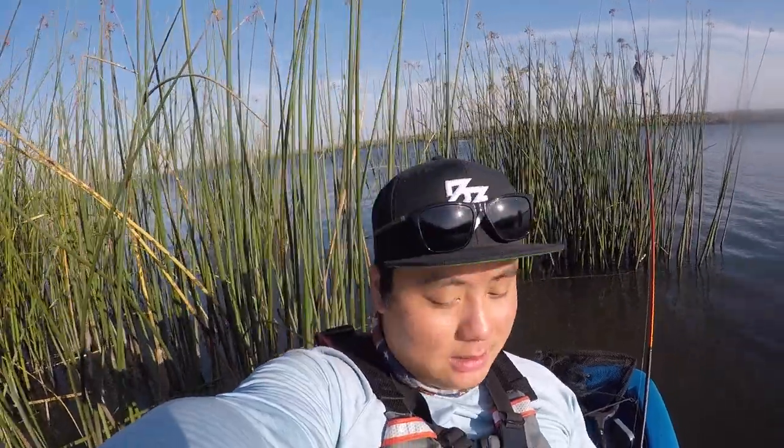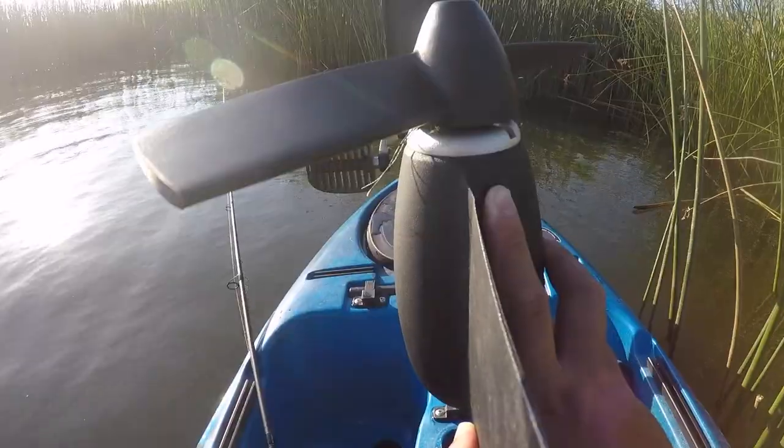I've been fishing for 2 hours and I've only got one bite, so it's pretty tough today. But I'm gonna keep on grinding and seriously hope that this day turns around for me, even though I don't have a lot of time left. But you know, it's the Delta, so any cast can be a mondo. See what happens. Check this out, guys.